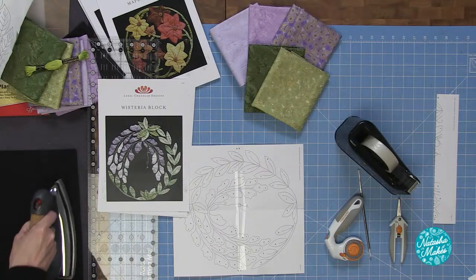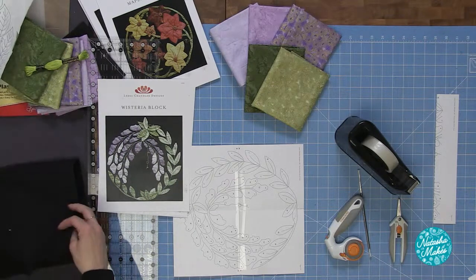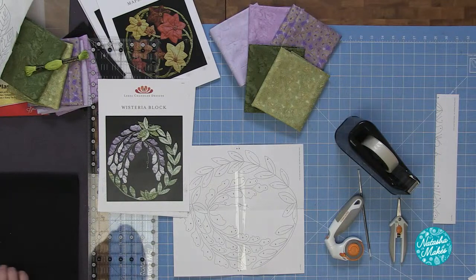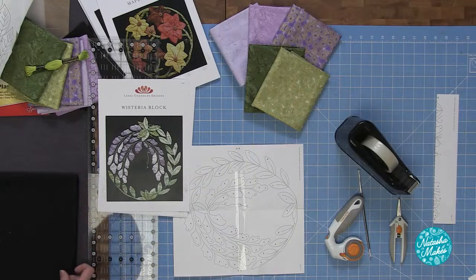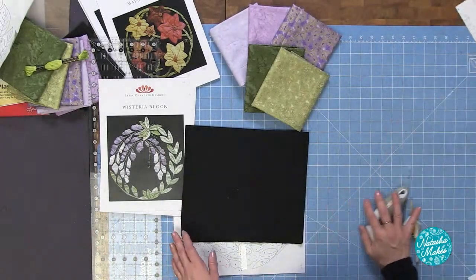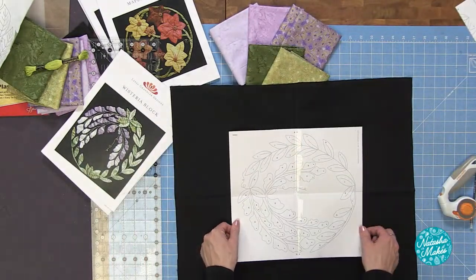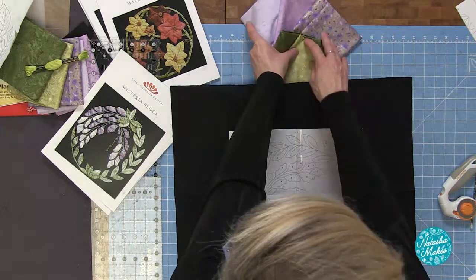So, here we go. Okay, and then into your quarters. If you want to mark that with a pen, then you can, but for me, I'll just get those quarters. If you want to give it a little bit of steam, then do. Right. And that just means that I can align everything to those marks on there, and I know exactly where I'm going with it.